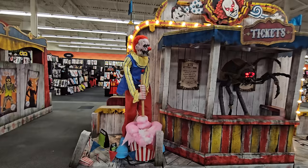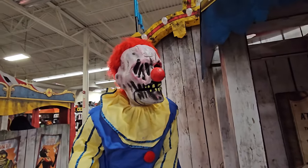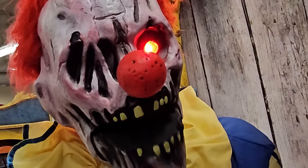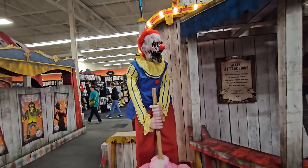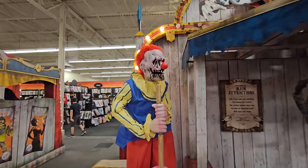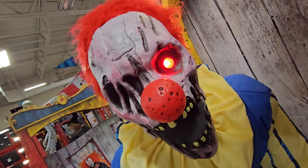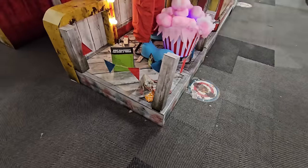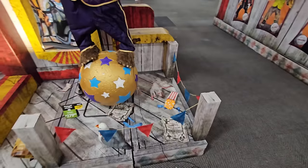All right, let's come on over and say hello to Wanda Webworth. I know, right? Let's say hello to Cotton Candy Dan with his one eye. Oh, hello, rat. I love how they have the hello rat set up all around here. There's even one down here by Barnaby. Hello, rat. Enjoying your popcorn?